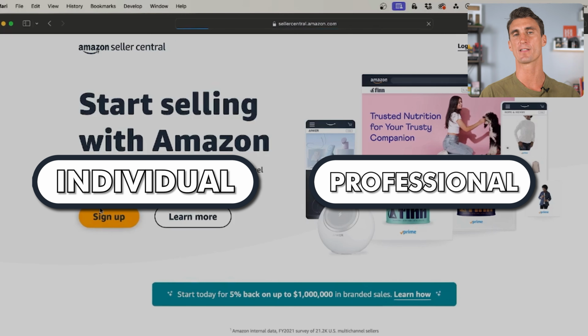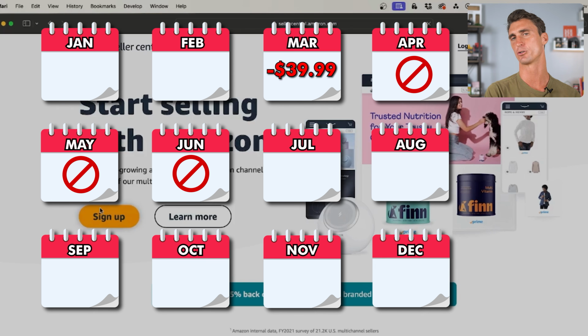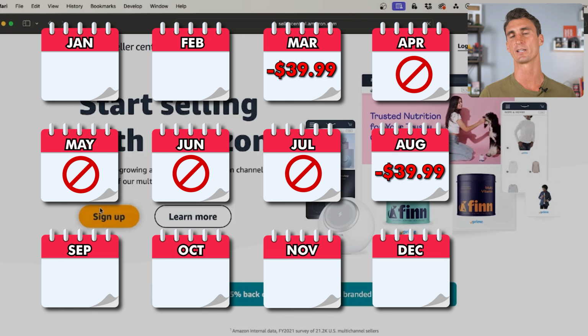you're only gonna be charged that $49.99 a month once you start selling on Amazon. You'll be charged for the first month, and then if you don't sell for a few months, you won't be charged. So I recommend signing up for your seller account before you actually plan to sell on Amazon, just so that if there's any issues getting your seller account up and running, you're not having to push back the launch date of your Amazon product.